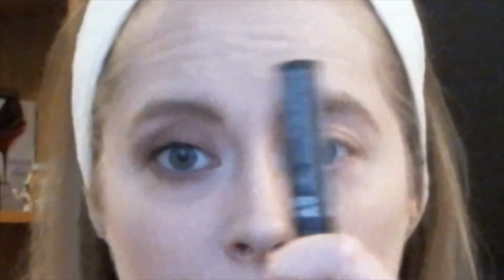Alright guys, let's start by priming. I'm taking the NYX HD eyeshadow base, just onto the lid with that, and then blend that out.